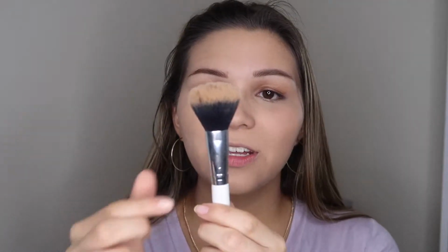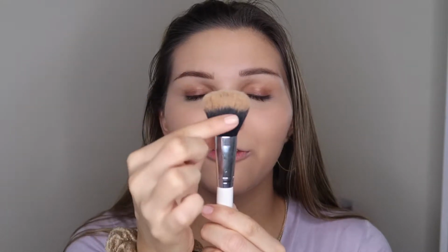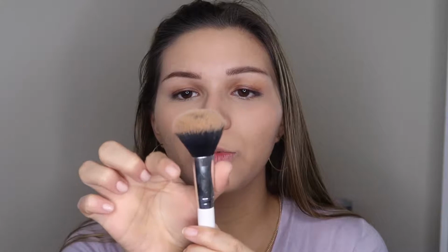This is a brush from ColourPop. I'm not exactly sure what this is called because I ordered it in a brush bundle, and it doesn't say it on the brushes. The new collection that they just released, they have the names for the brushes, but it's just a brush that is smaller here and kind of fluffs out at the end here, and it's super soft.